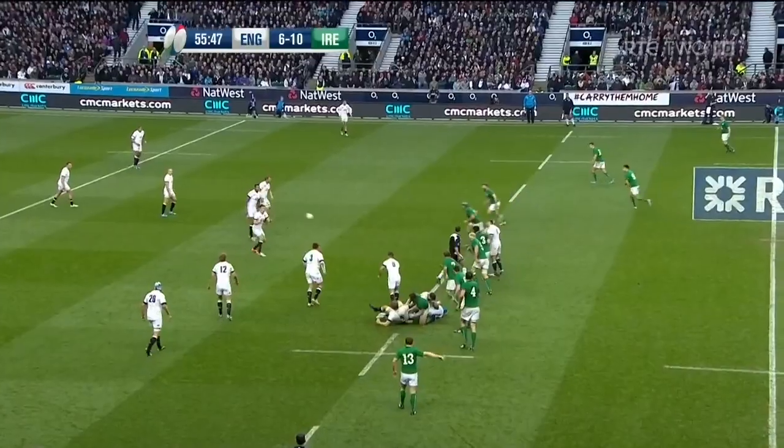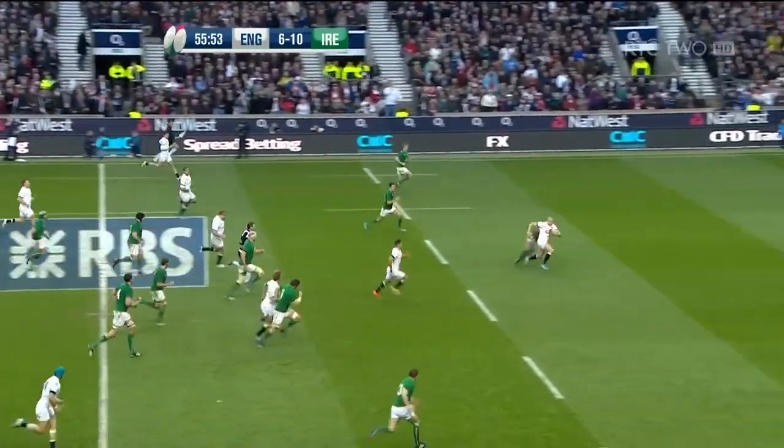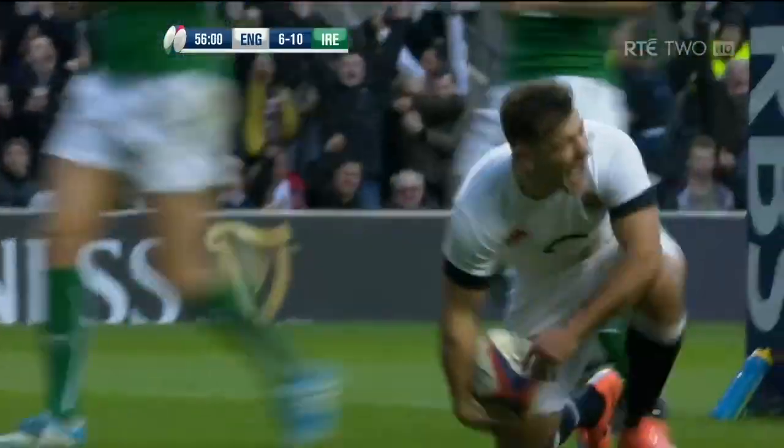Kerr, Farrell, static, but finds a decent pass, and Robshaw finds Brown on a terrific angle, and the English fullback is away, and Brown back inside, and Kerr and Ireland are going to be stretched, and England are going to score.